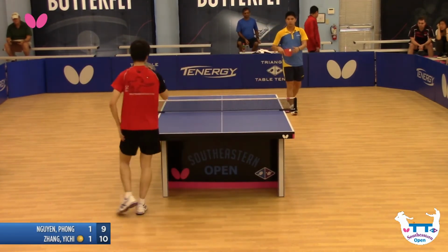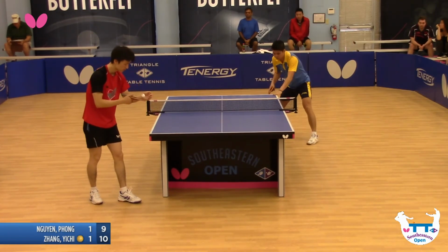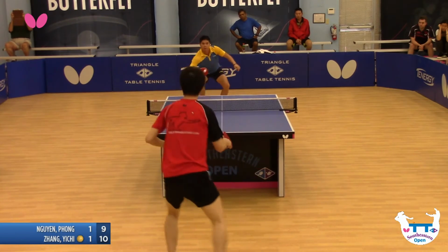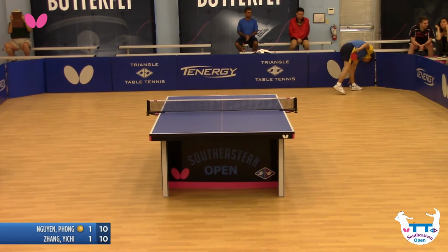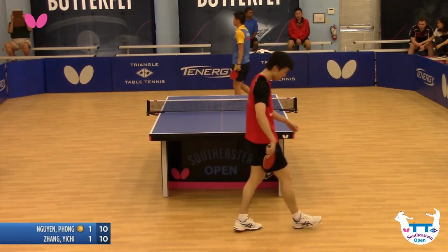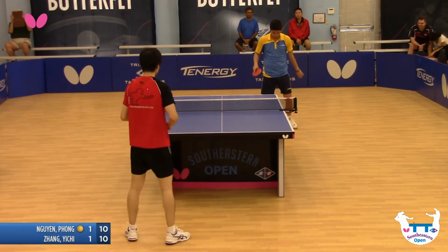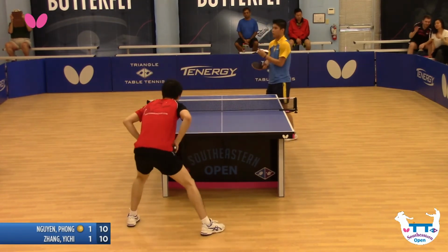Has to save at least one more game point. Crucial game point, third game, best 3 out of 5, with the score tied at 1-all in games. Really nice block. And again, sometimes it's hard to say that Phong looks like he's in deep trouble back at the end of the table, but somehow he can win the point. 10-all. He saved his two game points. Now he's back in it. Think about a careful serve.